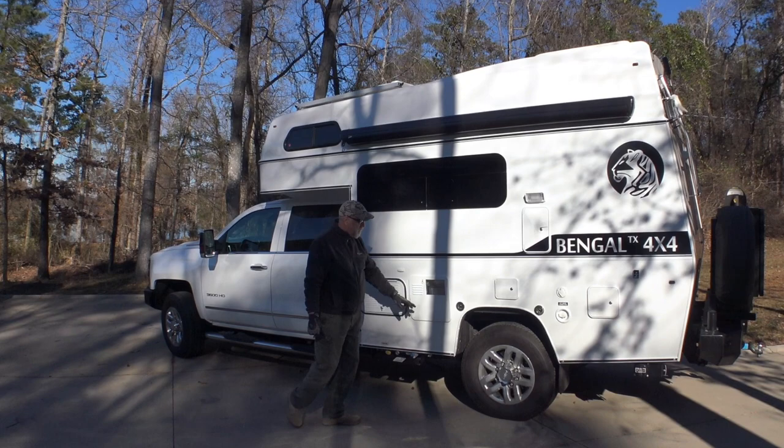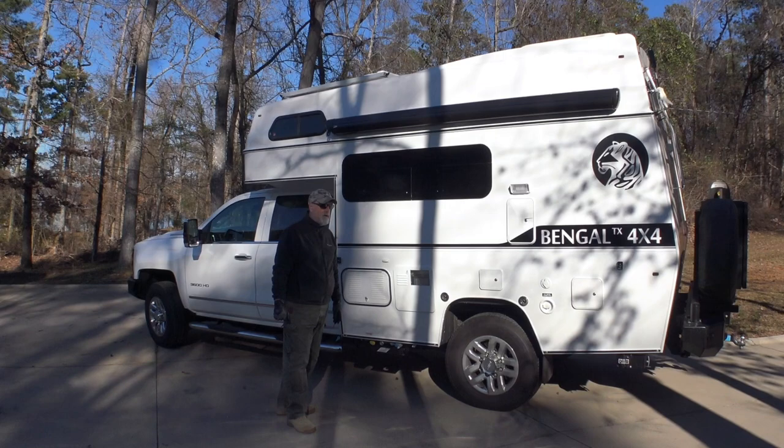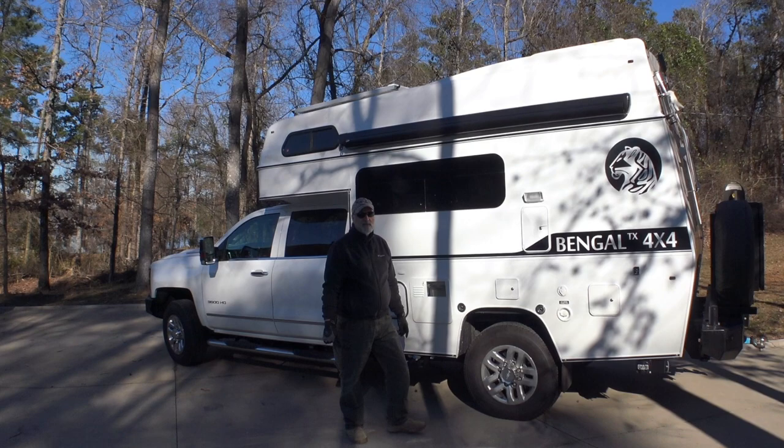The two ports here are for our diesel-fired furnace, which you can probably hear a little bit right now because it's running. It's about 30 degrees out here now. This access panel is for our 30-amp shore-powered service. Comes with an adapter. There's also a generator plug inside there as well.